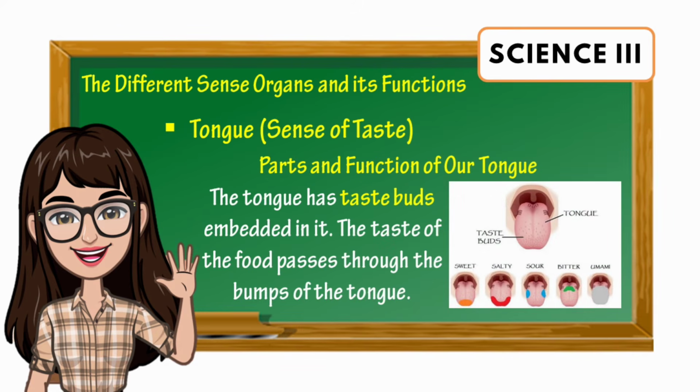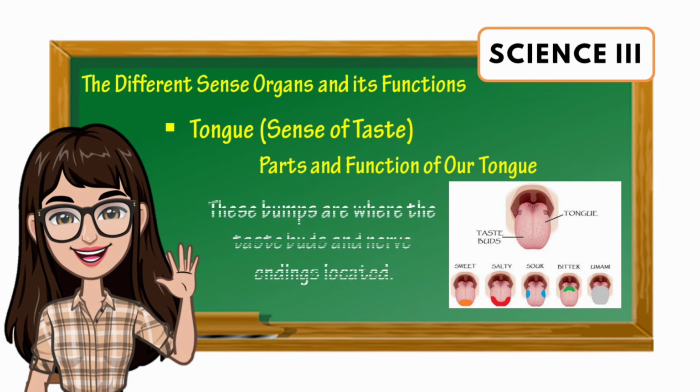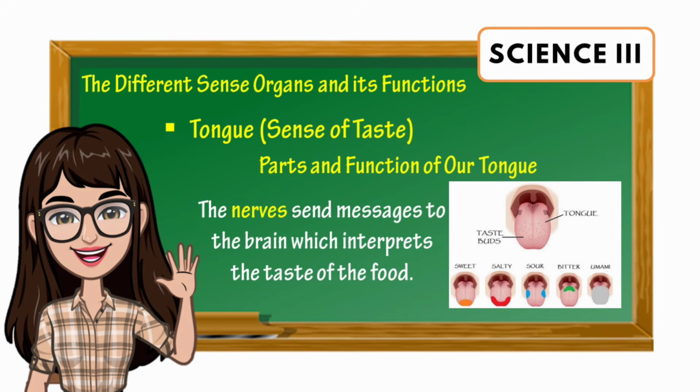The tongue has taste buds embedded in it. The taste of the food passes through the bumps of the tongue. These bumps are where the taste buds and nerve endings are located. The nerves send messages to the brain which interprets the taste of the food.